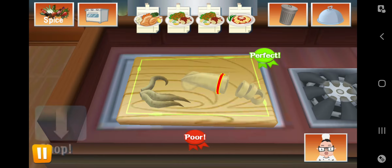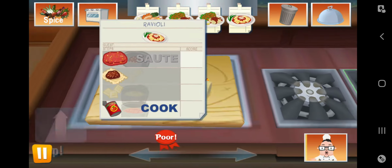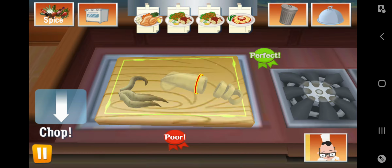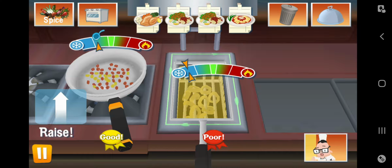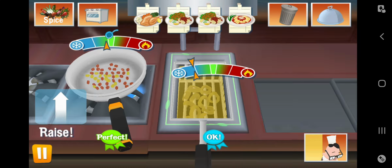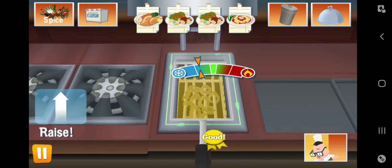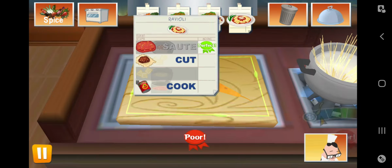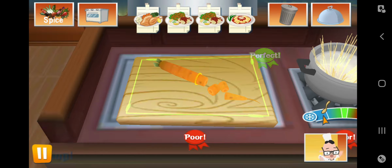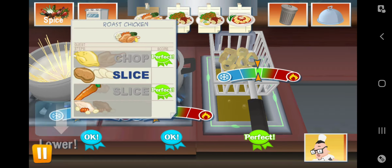Fry, that's pretty obvious what you need to do. Fry it, just get the saute done quickly. Get the fryer. Let's get these things in. The last one we didn't do was the ravioli dish. Let's get these calamari up.